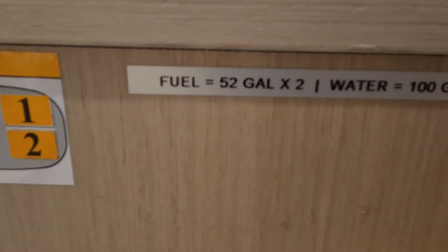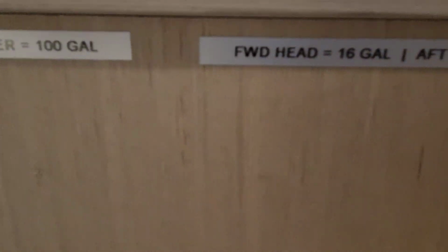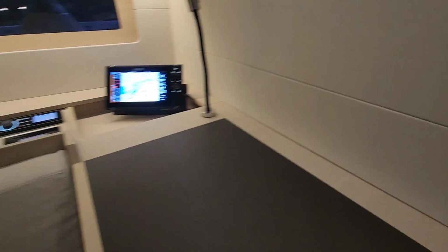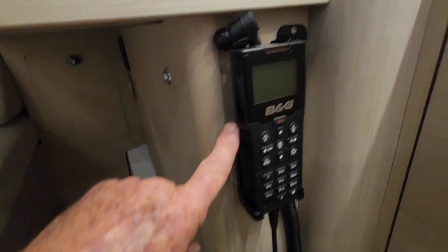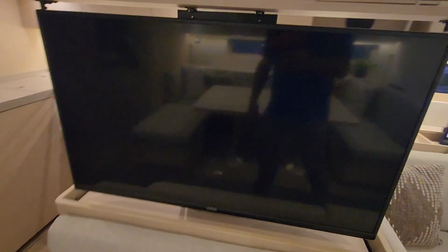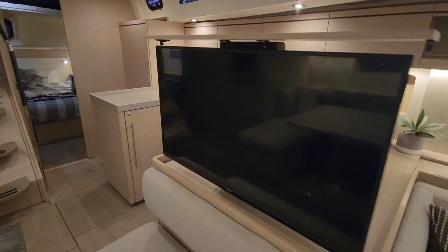So right there, fuel 52 gallons, water 100 gallons, and then head 16 gallons and aft 21 gallons. Here's your Siren Marine stuff right there, and handheld remote VHF and B&G VHF here. So there's your TV, nice big Vizio, looks like a 40-inch TV, something like that.